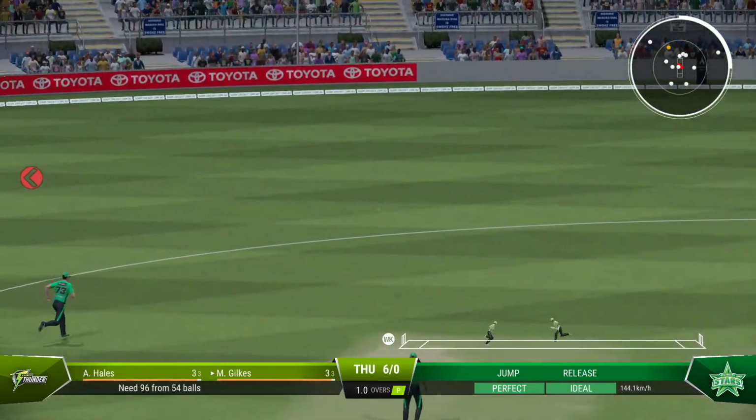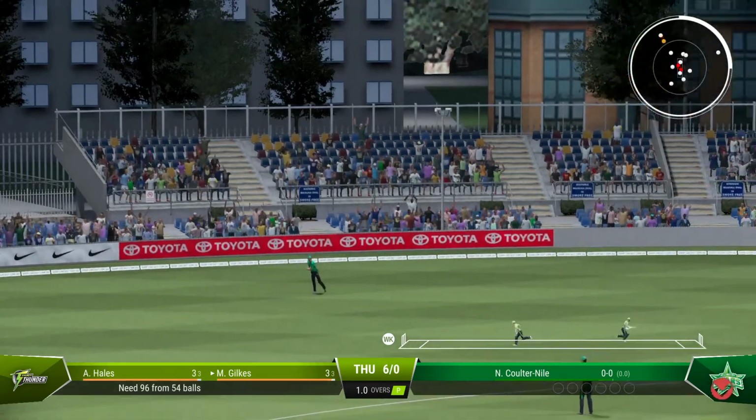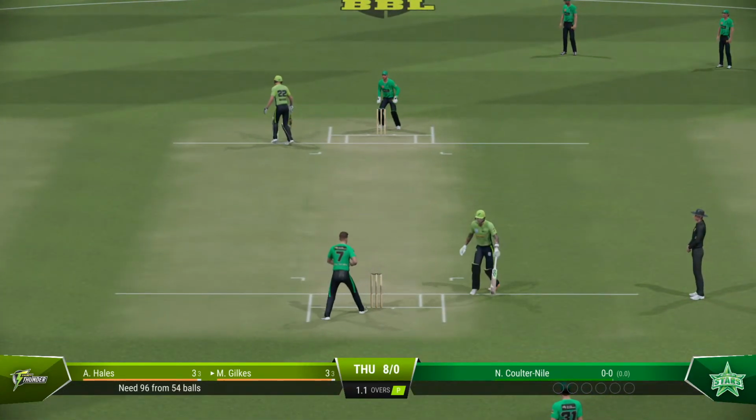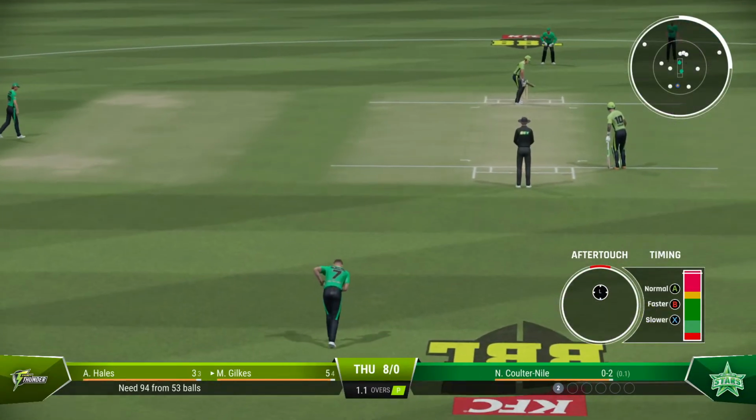Great shot through the gap. Keeper's in. A couple on offer here. Really raced between the wickets after it was clipped away nicely behind square.